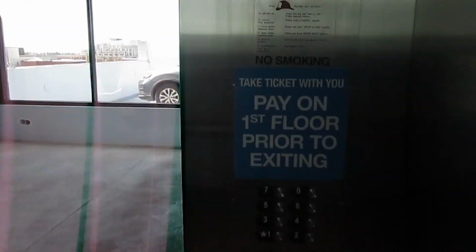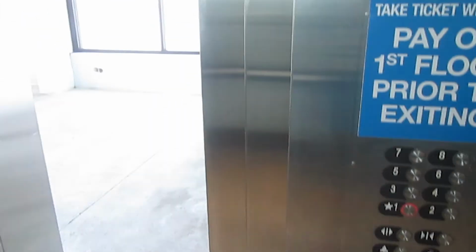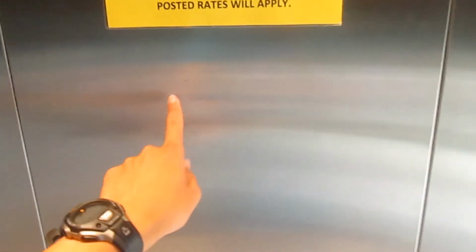Going down. Alright, now I'll go back down to 1 and end the tour. And this is the same as the other one, except it's reversed. One difference I could find is that it's missing the help wanted sign. I believe the street we're looking down to is Chestnut Street, but I'm not sure yet.